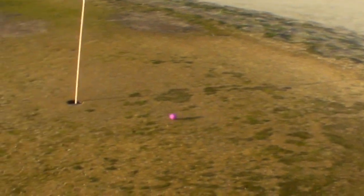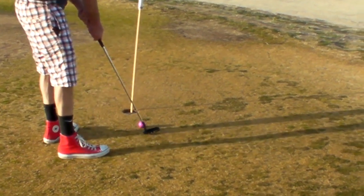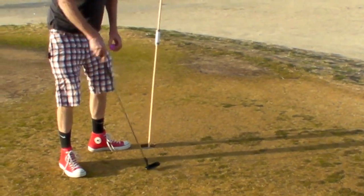Okay. There he goes. Oh, so close. I didn't allow for the play of the green there. Within 6 inches. Oh, and he buries it by going up two. Yeah. All right, pressure's on.